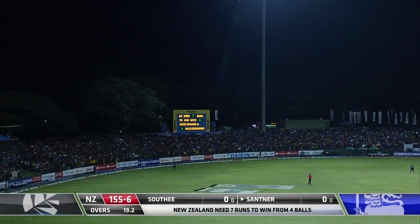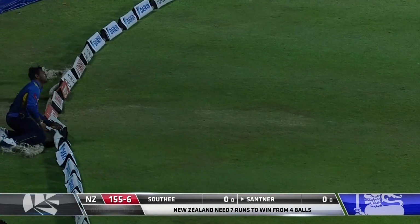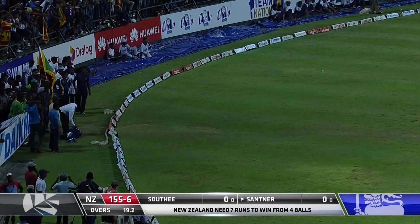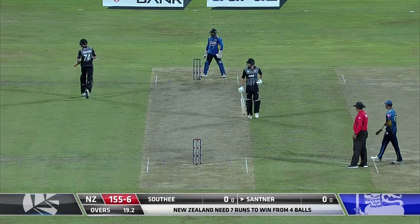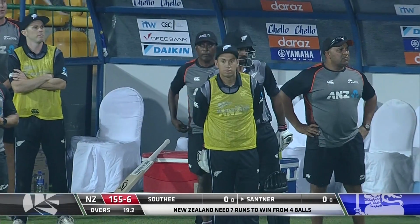Goes big. It's another chance. Has he connected it well enough? Oh. So what happened there? They've got to keep running. They've got to keep running, Ramesh. They're not sure. Well, both fielders are down. They had a massive collision.